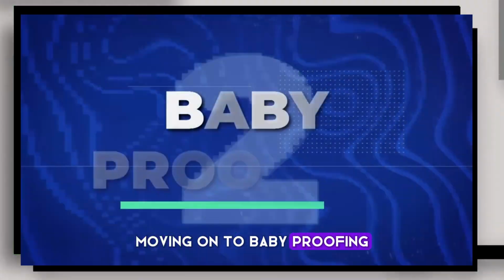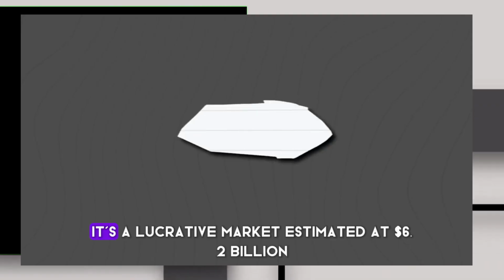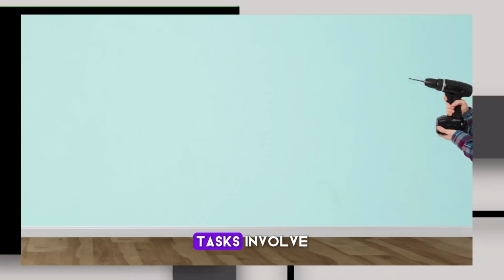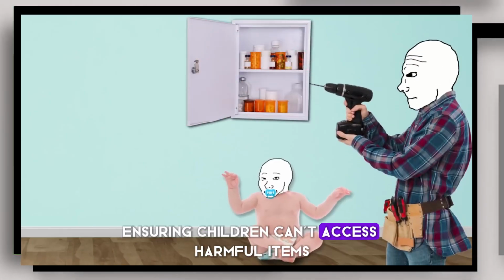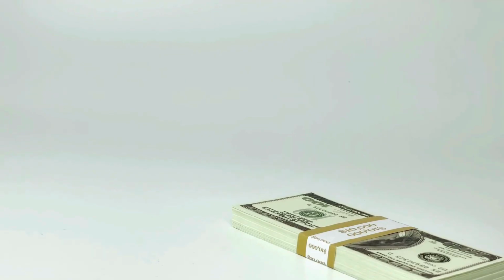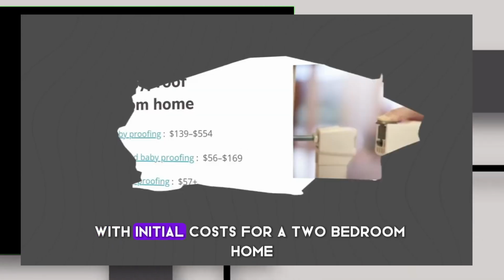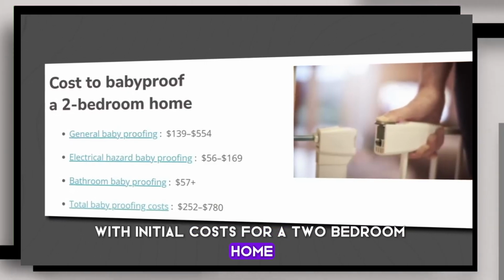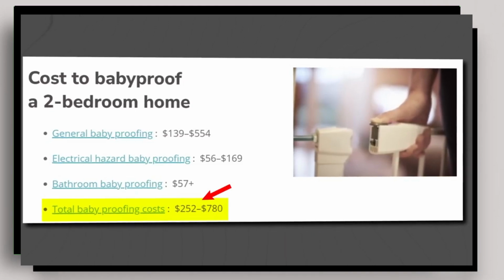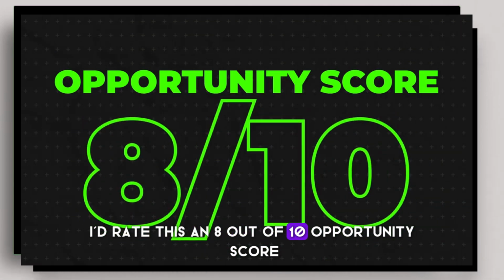Moving on to baby proofing. This is essentially creating a safe environment for infants and toddlers. It's a lucrative market, estimated at $6.2 billion. Tasks involve ensuring children can't access harmful items like medicines or cleaning products. Baby proofing can earn between $50 and $100 per hour, with initial costs for a 2-bedroom home ranging from $252 to $780. Given the demand and earnings potential, I'd rate this an 8 out of 10 opportunity score.